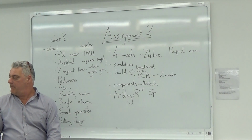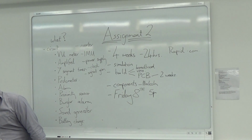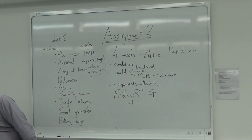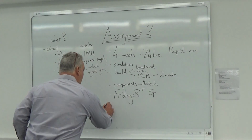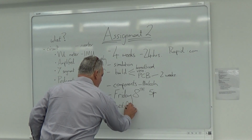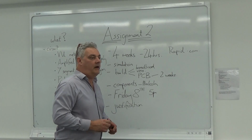We had to write a justification about the utility of the project, the one we have chosen. The justification, yeah, that's actually quite a good one. The gentleman there said about the justification of the circuit.